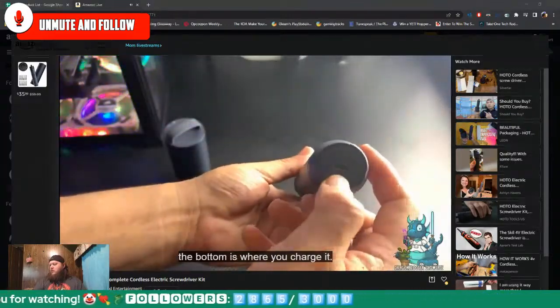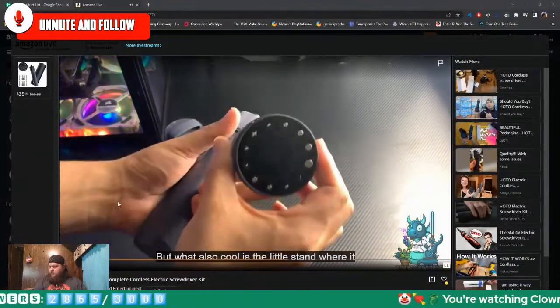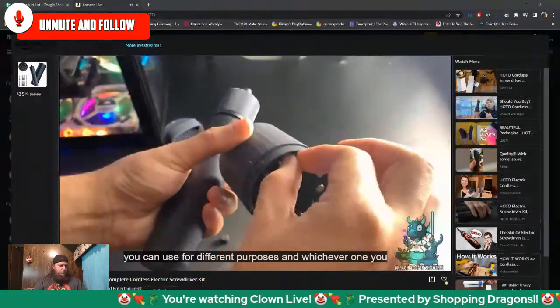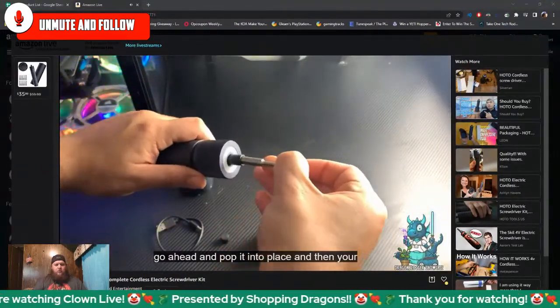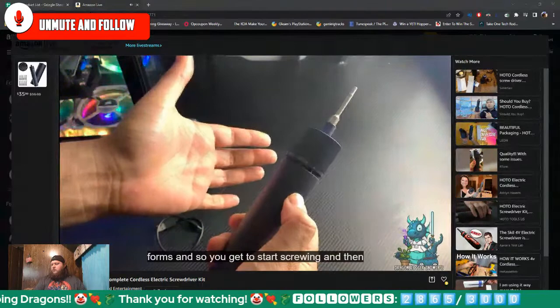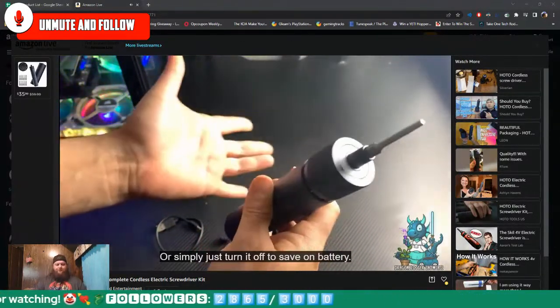Here at the bottom is where you charge it. But what's also cool is the little stand it comes in, where all the different types of heads are that you can use for different purposes. Whichever one you want, you just pull it out and pop it into place, and then you're good to go. There's a magnetic connection that forms, so you can just start screwing and set it to whatever torque setting you want, or simply turn it off to save on battery.